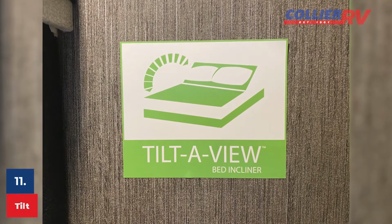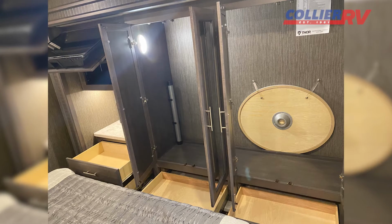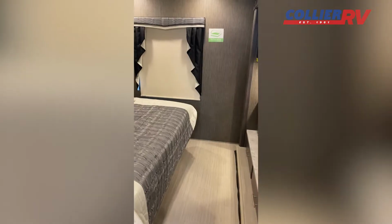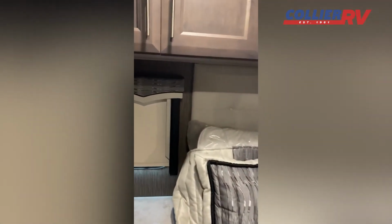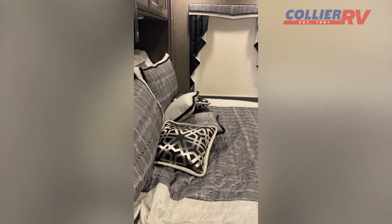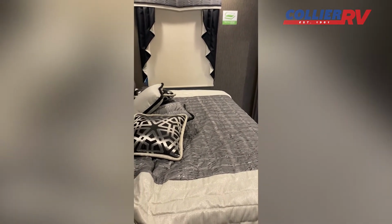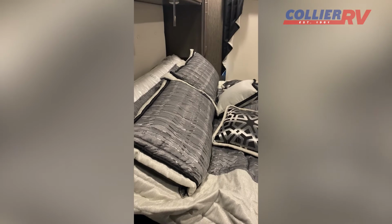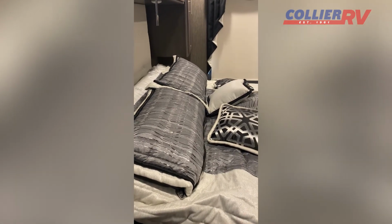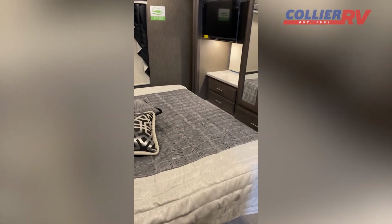Okay, this Challenger will have a tilt-a-view bed. So when you need room to get ready, put the bed in the up position and you will have abundant space right in front of the bed to walk around, get dressed, get ready. Then when you want to sleep, there's a switch underneath the cabinets up here, right there. And you can watch, just hold the switch down. And now you have a full king bed.